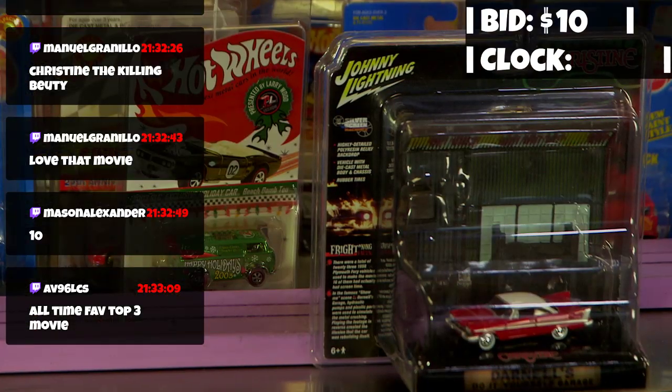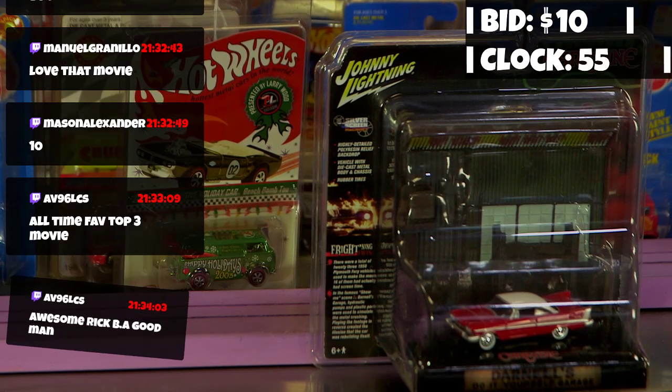That's right. All right, 10 on the bid. Check it out, 10 on the bid. I got Mason Alexander, 10 on the bid. Here we go. Clock's hot. That's a great deal. Clock's hot.